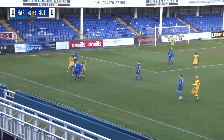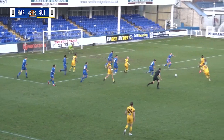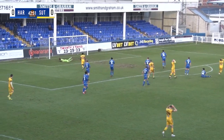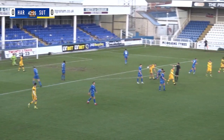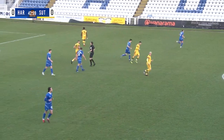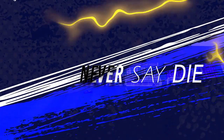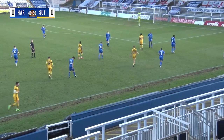Milsom throws it down the line towards Bougiel. Goes inside to Davis, and now Beautyman will strike it, and it's just wide. It was a fantastic strike from the Sutton captain. Caleb didn't look like he would get anywhere near it, but thankfully for Pools, it's just wide. It's out of play for another Sutton throw-in.